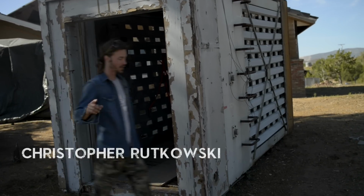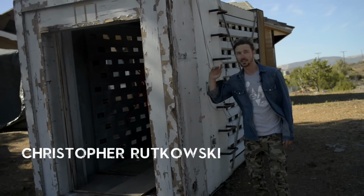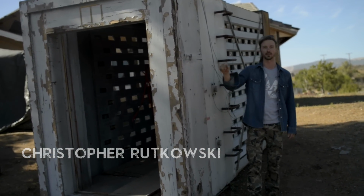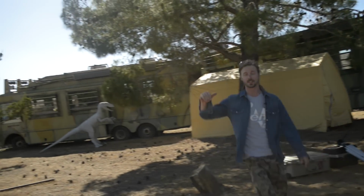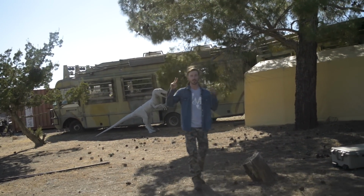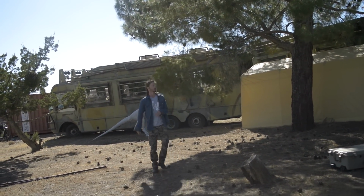So before we get started, what I want to show you is this. This is the screen-used Velociraptor pen from the first movie. But what I'm really here to show you is this. This is the RV from the second Jurassic Park movie, The Lost World.